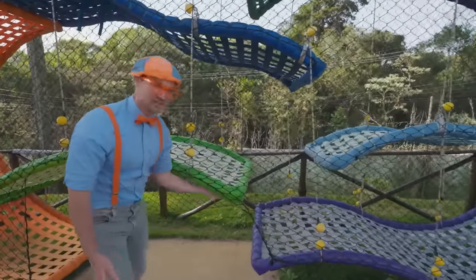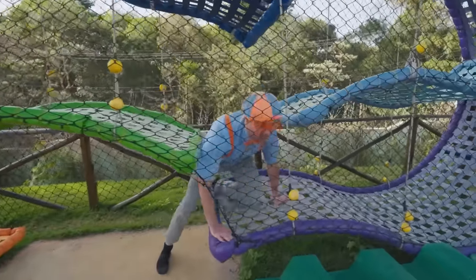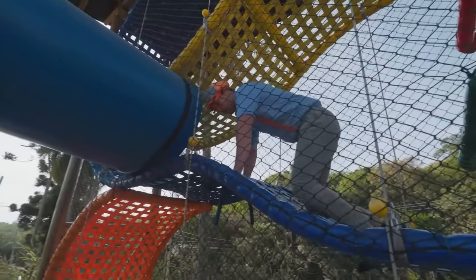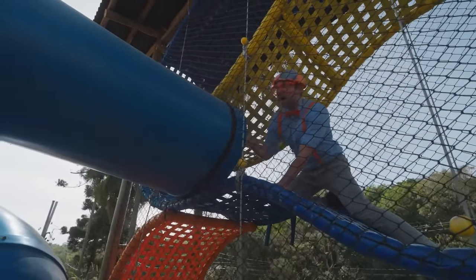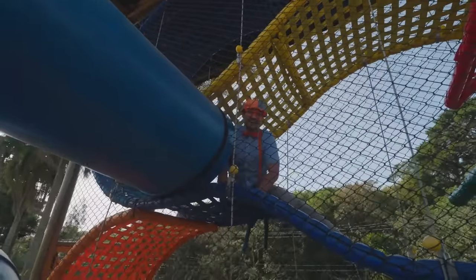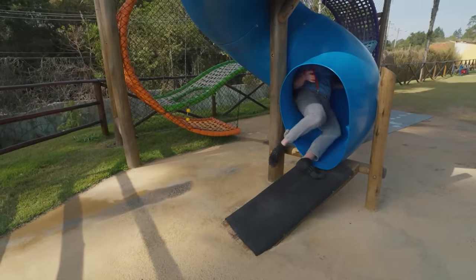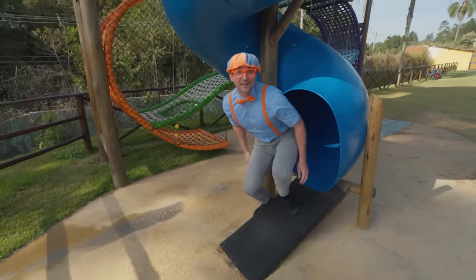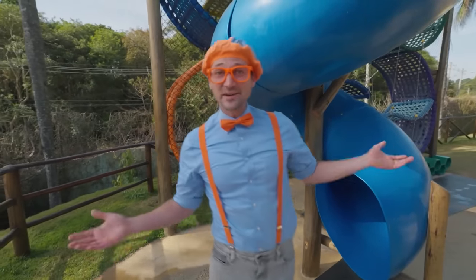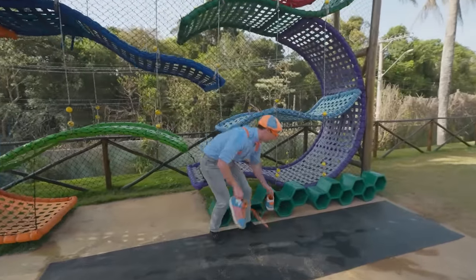Whoa, look at this. Looks like you climb inside. Whoa, it's pretty wobbly. Whoa, look at how high I am up here. A big blue slide. I love slides. Okay, here I come. Whoa, I got a little stuck. Not the fastest slide, but that's okay. It was still fun. Come on. Whoa, I should probably grab my shoes.